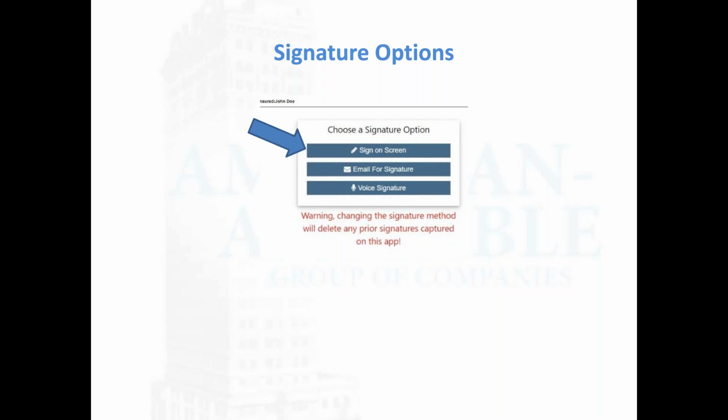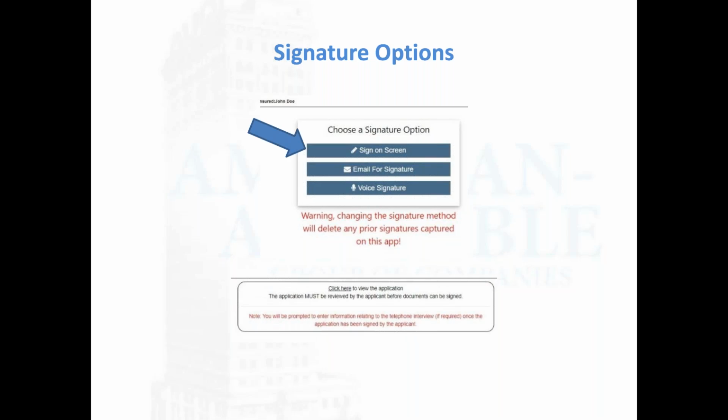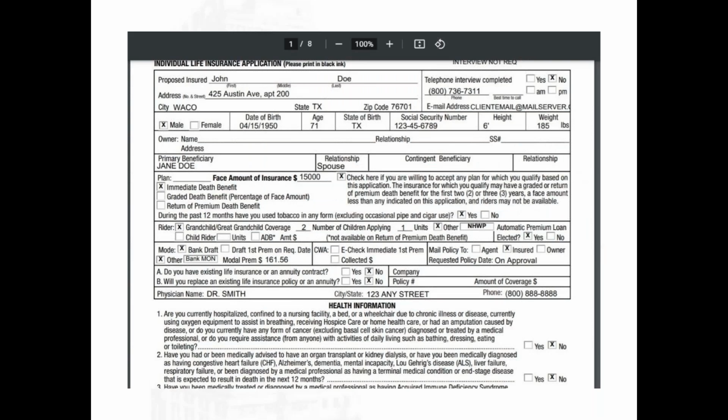Here we're going to do the sign on screen option. Okay, sign on screen. When I select that, the next button that pops up says click here to view the application. It must be reviewed by the applicant before documents can be signed. I'm going to click on the click here, and when that happens, a new screen pops up and it looks like this.